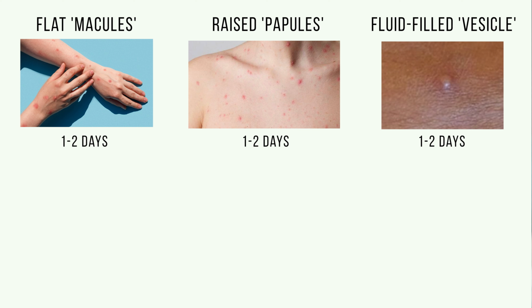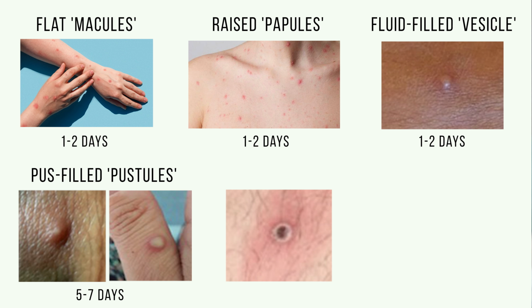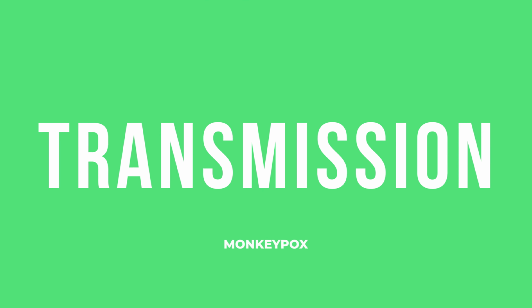However, the rash then changes in appearance from fluid-filled to pus-filled blisters, which more closely resembles the rash that occurs in smallpox. These will remain for around 5 to 7 days before they start to crust over and then form a scab. Eventually these will fall off after about another week, and you are considered infectious until all of the scabs from the rash have dropped off and the skin underneath looks intact. The rash typically starts on the face or the mouth, but can then spread anywhere from the top of the head to the bottom of the feet, and can even be around the genitals. It can take about 4 weeks from the start of symptoms until you fully recover.